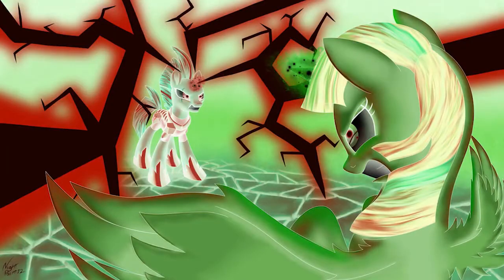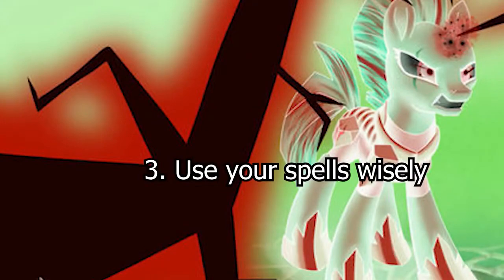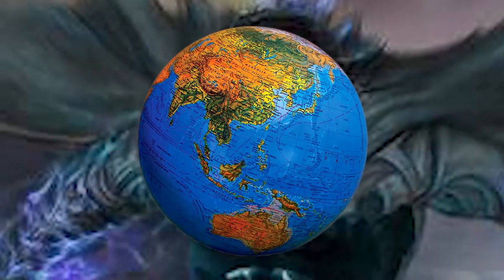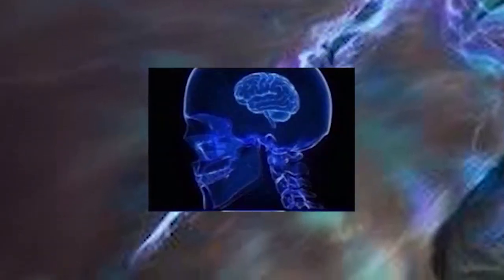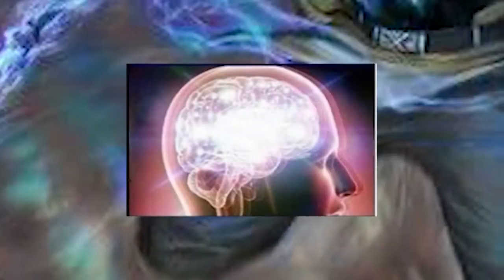Number 3. Use your spells wisely. The world of D&D is full of limitless possibilities, such as the rare skill to effectively utilize your spells. For instance, it's normally a sound strategy to direct spells like Vicious Mockery towards enemies in combat situations. The more powerful spells require spell slots, meaning you should avoid using these as much as possible. Cantrips do not have this limit, so you should use them as much as possible.